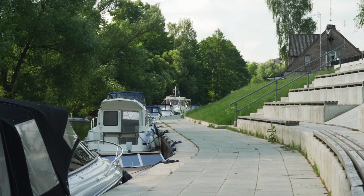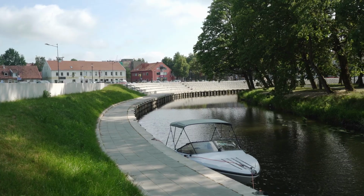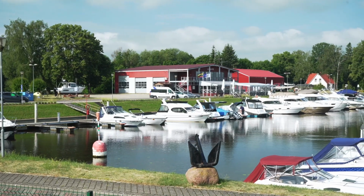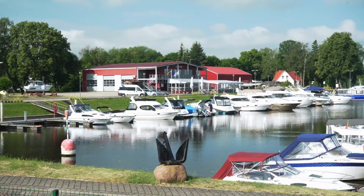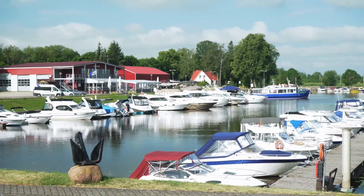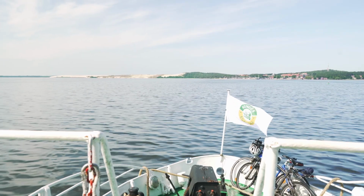Šyša River is also used for boating as it connects to Nemunas Delta. The small boat port in Šilutė is a great place to rent a boat for fishing, tours around the delta, or in the summertime, even a ferry across the lagoon to Nida.